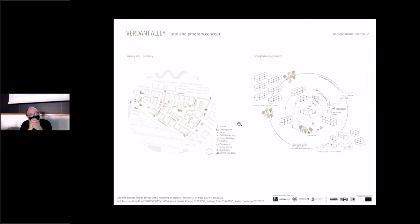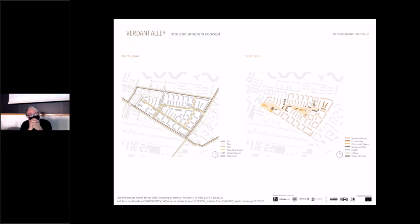We want to create new neighborhoods. We want to create an interactive settlement. And first of all, we abandoned all the cars from the settlement, so it should be a car-free zone. Of course, you can use the car to deliver something, a washing machine or something else, and people who cannot walk, or disabled people, of course, can be brought by car. But in general, we want to abandon all the cars from the settlement. And therefore, we implemented a mobility hub, which I will talk about later.